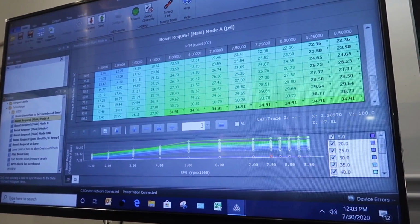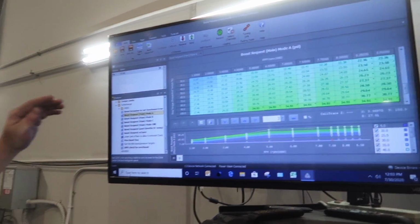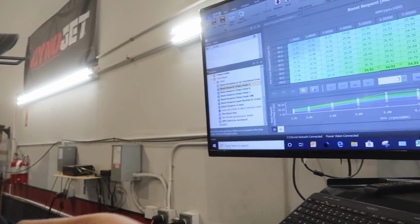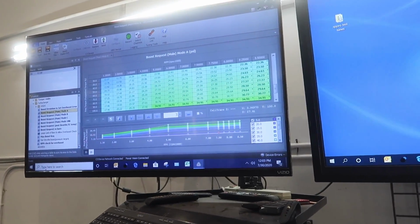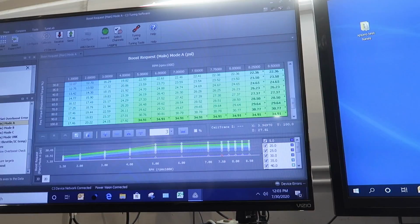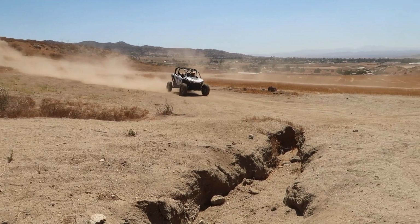It kind of helps us out, but it's definitely an eye-opener when you get into these ECMs and you get someone who's never seen it before. Yeah, you look at all this and it kind of blows your mind. So that is crazy. You never even think all that goes into just 21 pounds of boost.